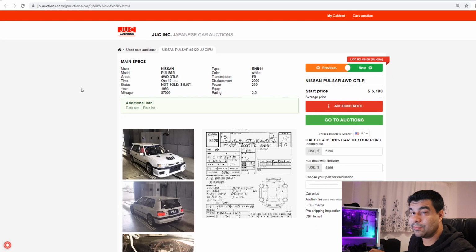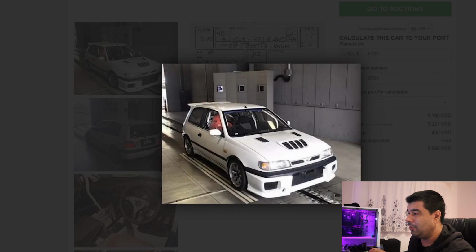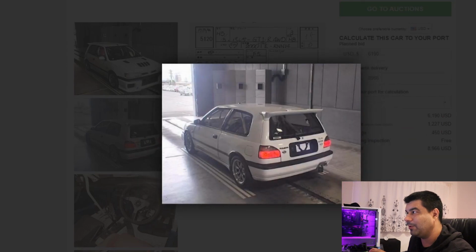Pulsar GTIR, this is the four-wheel drive version. It is a 1993. It sold for $9,500 US, 3.5 grading, just above average, D for both interior and exterior, and you can see why. Mean-looking little bugger. I mean, okay, it's a baby GTR. I'd be hell of a nervous to have this thing pop up in my rearview mirror.